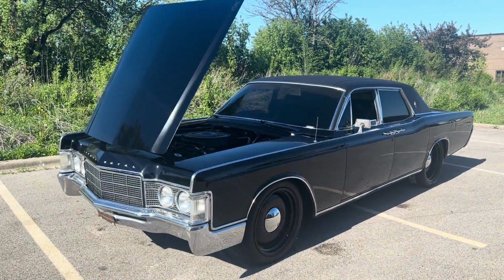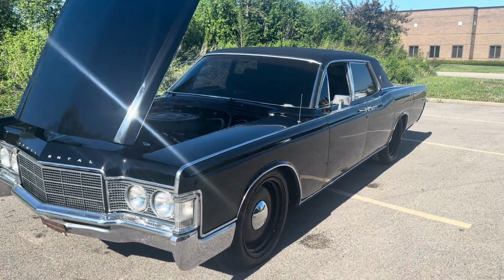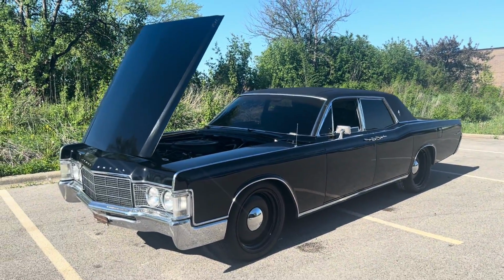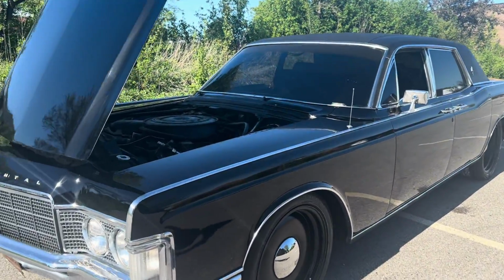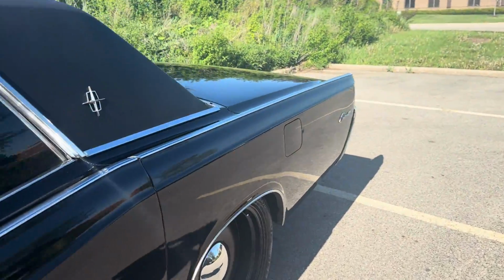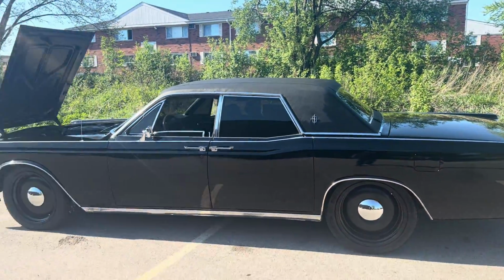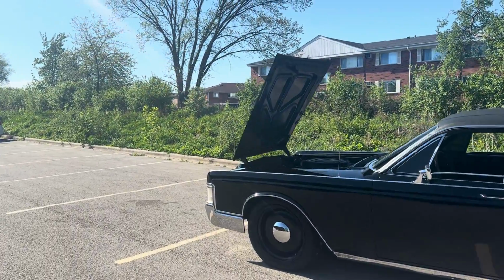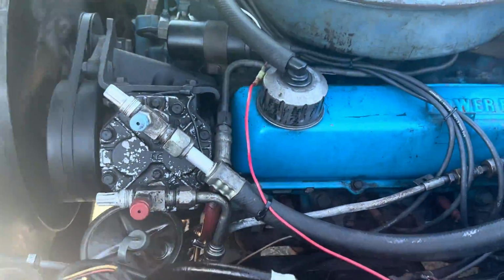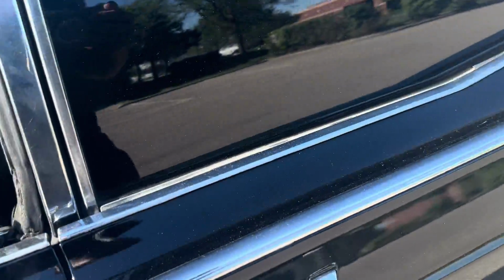Today I'm bringing you this new arrival, a 1969 Lincoln Continental 4-door. Man, take a look at this hot rod Lincoln. That's what I'm going to nickname it. Black paint, 20-inch steel wheels with baby moon hubcaps. This thing runs great, like a sewing machine. Original Ford V8 in it. Runs great.